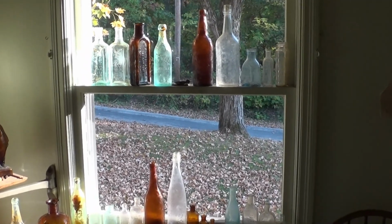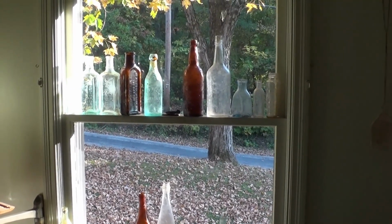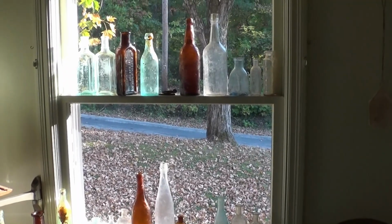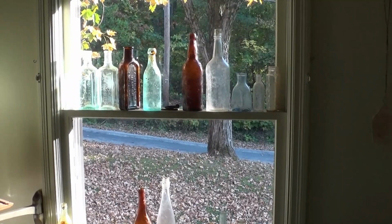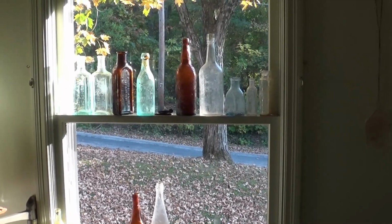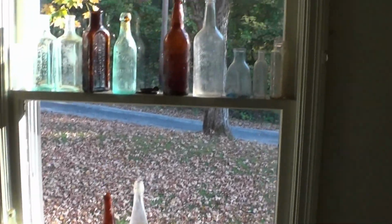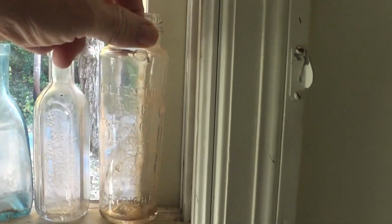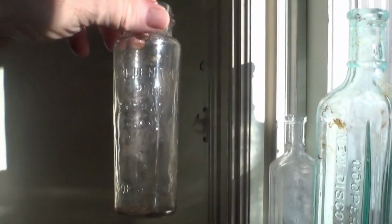Alrighty, got things washed up from the dig that me and Shelley was out on, and anyway, we'll get right into these and show what we got. I was pretty happy that day. We just had a good fun day and didn't find anything spectacular, but we sure enjoyed it, and we'll show what we got here. The sun's at a bad angle again, so I'll try to do the best I can here with the camera.